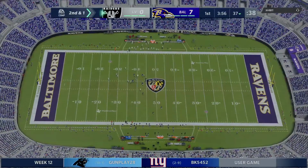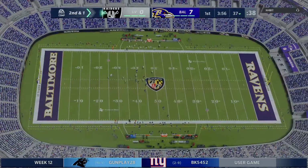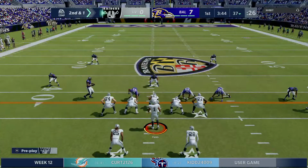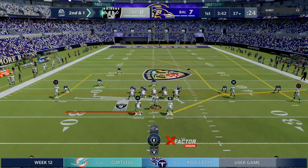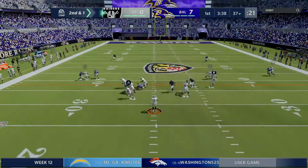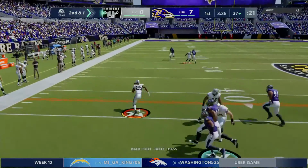Well, it's time for them to be good teammates right here. And what I mean by that is possess the ball for a little while. Get at least 2 first downs. Give their defense a chance to settle down a little bit after they give up a touchdown. 2nd and 1. They'll try and set up the screen.